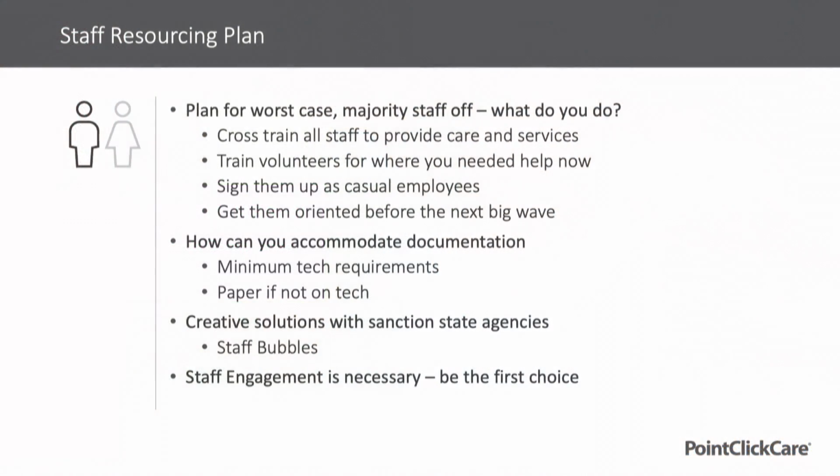This is not a disease that picks on one particular type of person. It picks on everybody. So how do you make sure you have the resources that you need? I would start cross-training all your staff to provide care and services. So get your activities people trained on how to do ADLs, for example. Train volunteers for where you need them now.